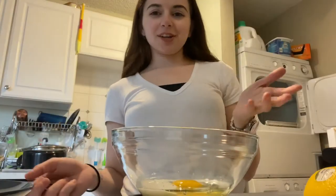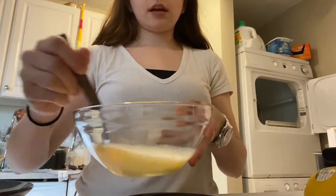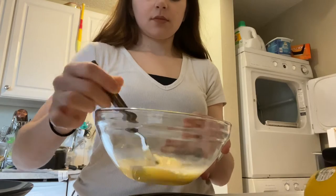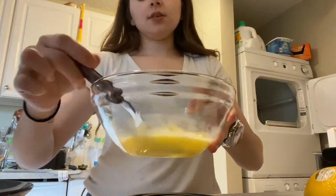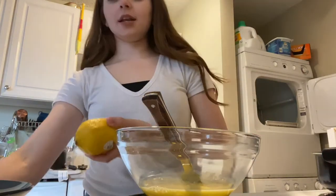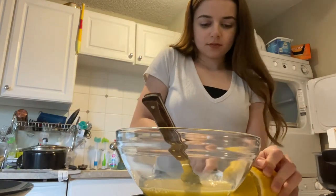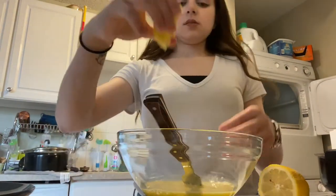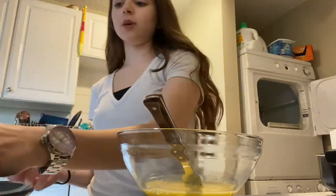Okay, guys. So I'm starting to make dinner already. I put one egg and some milk in the bowl. Now I'm just going to mix it all up. And then, because this is lemon chicken, I'm gonna put some lemon in here as well. So I cut less than half the lemon for this, so I can use the rest to put on top of the chicken when it's nice and crispy.